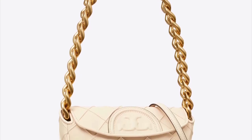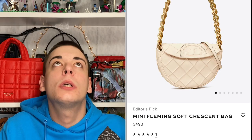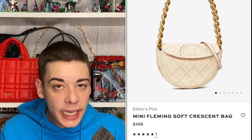After the brand new Ella Totes, we got something so sickening. Sailor Moon would be seething. Next up goes to the Mini Fleming Soft Crescent Bag, $498 American. So that's going to be like $800, $900 Canadian. That said, this bag is beautiful.